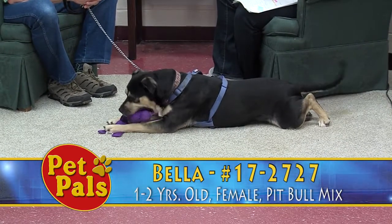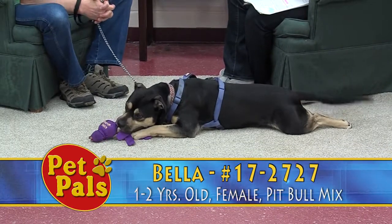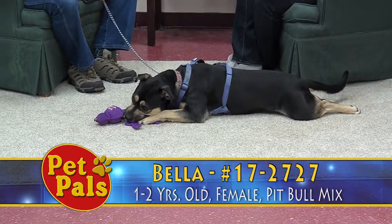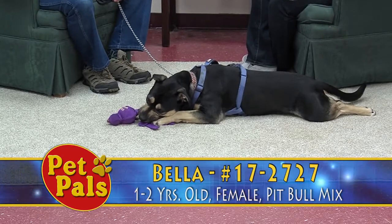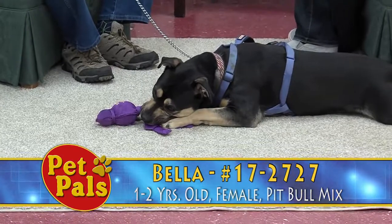She also doesn't always like other dogs, which is why we have her in a different kind of area of the kennel, which is still visible to the public, but keeps her so that not as many dogs are walking by her in that kennel environment. So we have her as no small dogs, no cats.